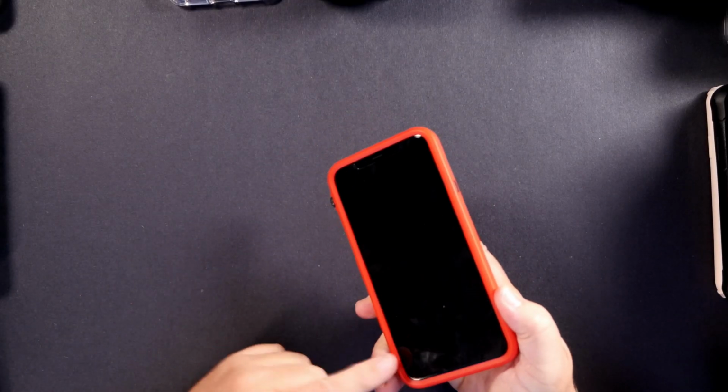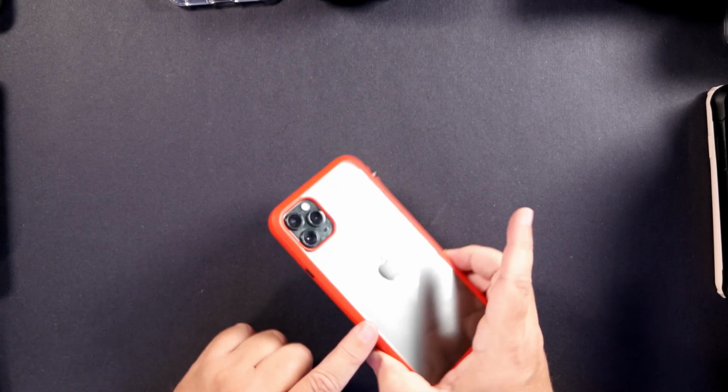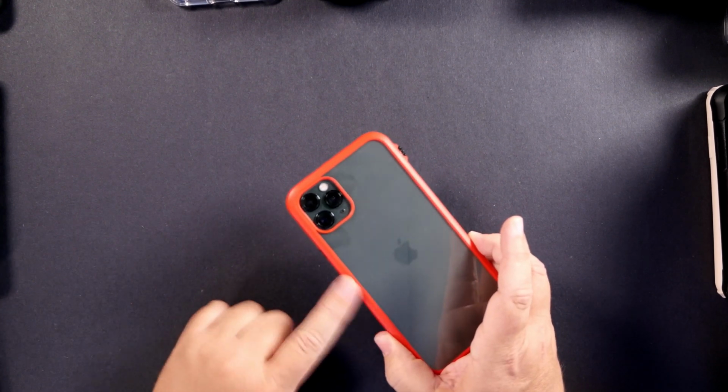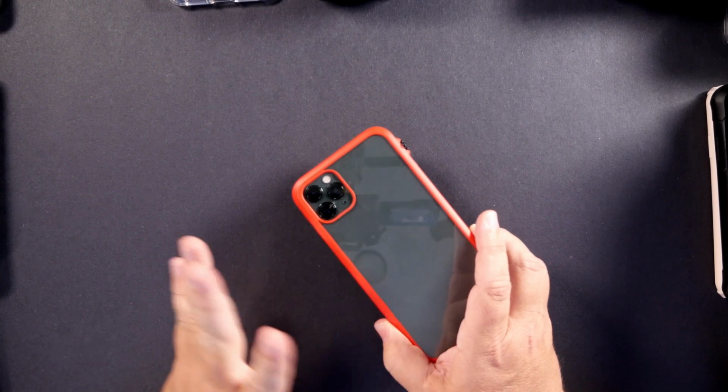Very cool. I like this design. It may not necessarily go with the green, but I wanted to do some flashy red because a lot of the cases just match with the phone and don't go too crazy. Well, we'll talk about those in a minute.